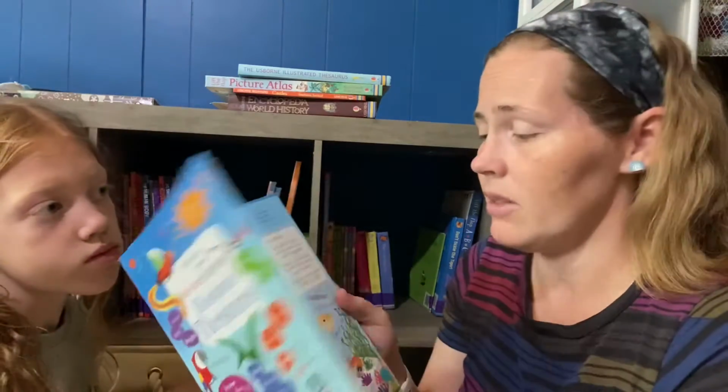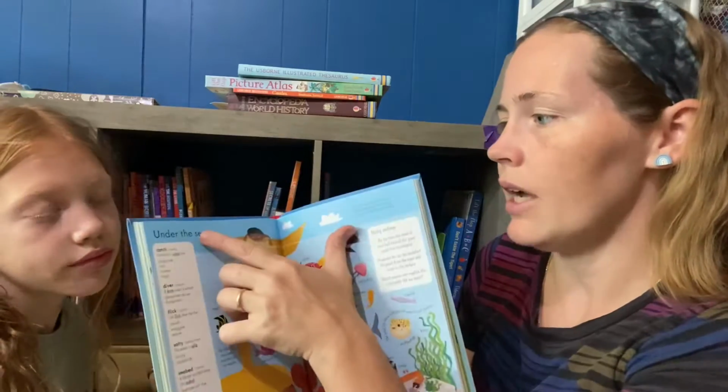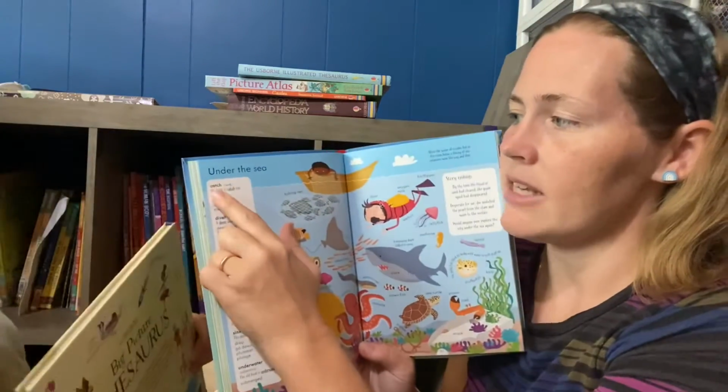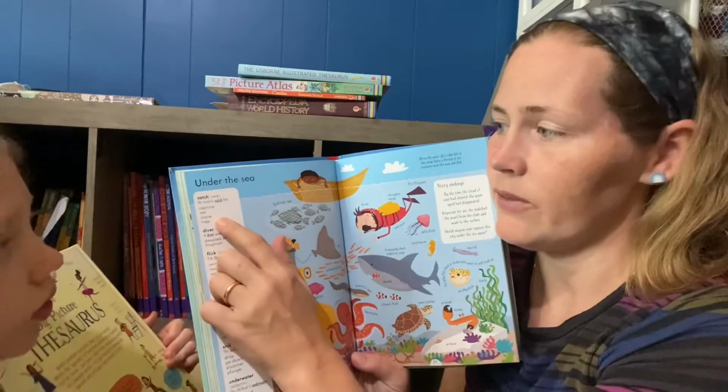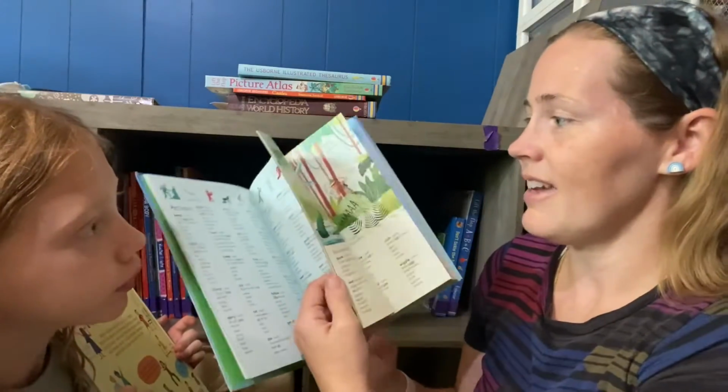This one I like for my younger kids. And this one's set up by theme. So if you're doing under the sea, then it has the word catch. It tells you it's a verb and then tells you different ones like capture, net, snare, trap. I like that book. Yeah, this one is themed.